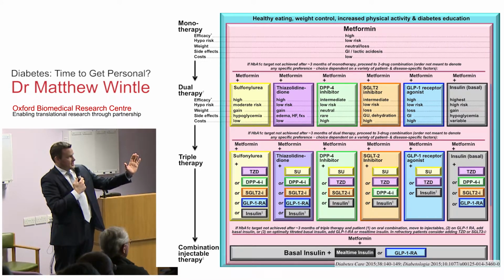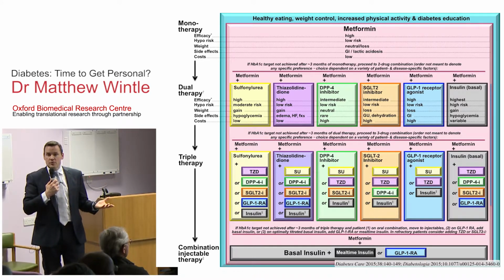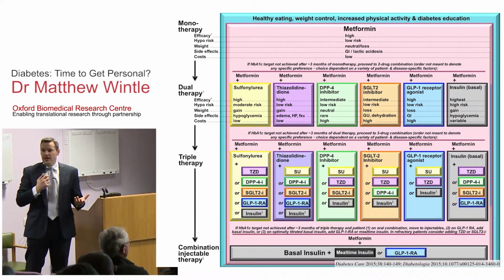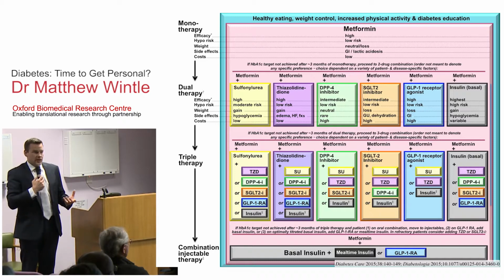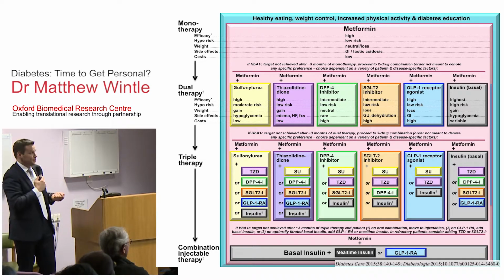Criteria on the left-hand side: efficacy, hypoglycemia risk, weight gain, side effects, costs. They vary in how they rank against one another, but really the choice is left up to the practitioner and the patient to decide together. Shared decision making, to decide which therapy is right for them. So very much a patient-led decision, not a biomedical-led decision, and that's because we don't really have the evidence base to recommend one above the other.